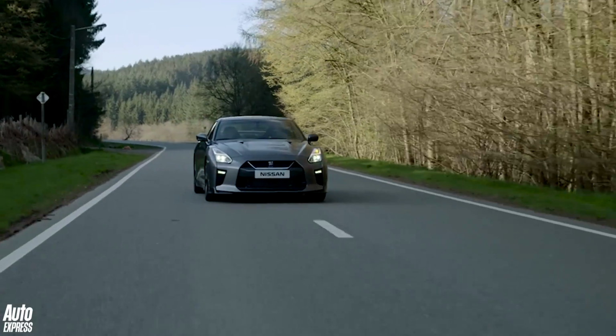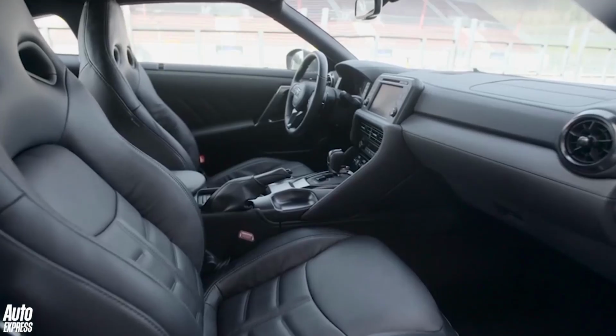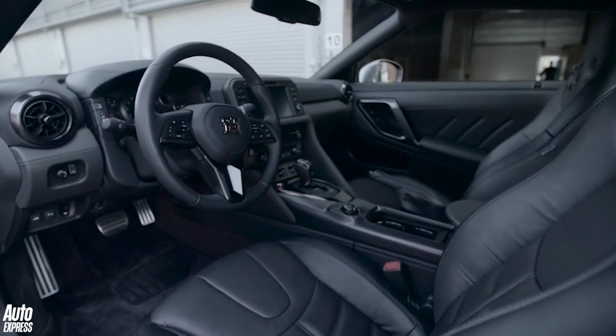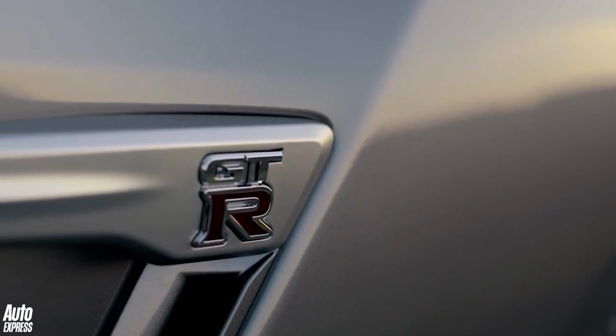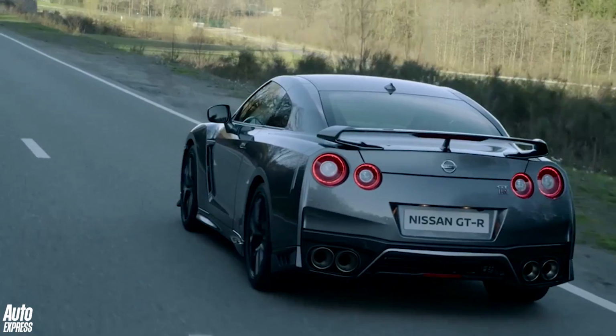But there have been improvements, and one huge improvement is the interior. The dash and centre console have both been completely redesigned, with fewer buttons, and the majority of the car's functions now controlled through the new 8-inch touchscreen display. Quality has also taken a step up too, mainly down to the use of soft Nappa leather, which gives the cabin a much more premium feel.